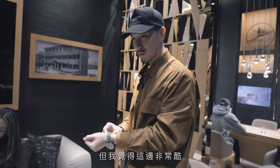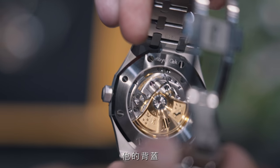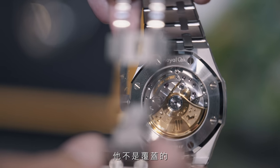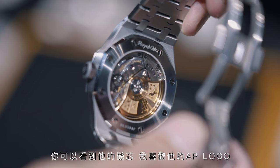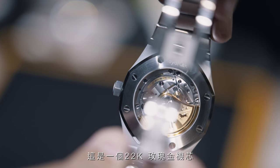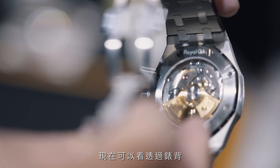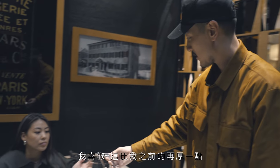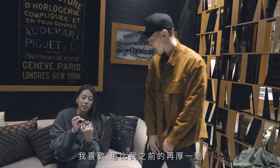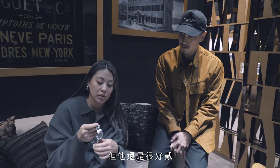But you know what, what's really cool about this is the case back. It's not a quartz. You can see the rotor. I like the AP logo. This is a 22K rose gold rotor. See-through case back, I like it. It's a little thicker than the ones that I had before. Yeah, it's a little thicker, but it's still comfortable.